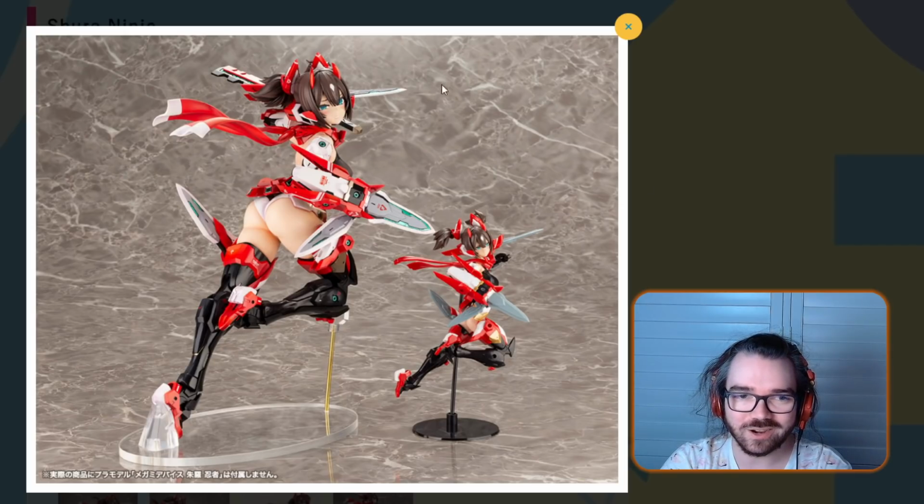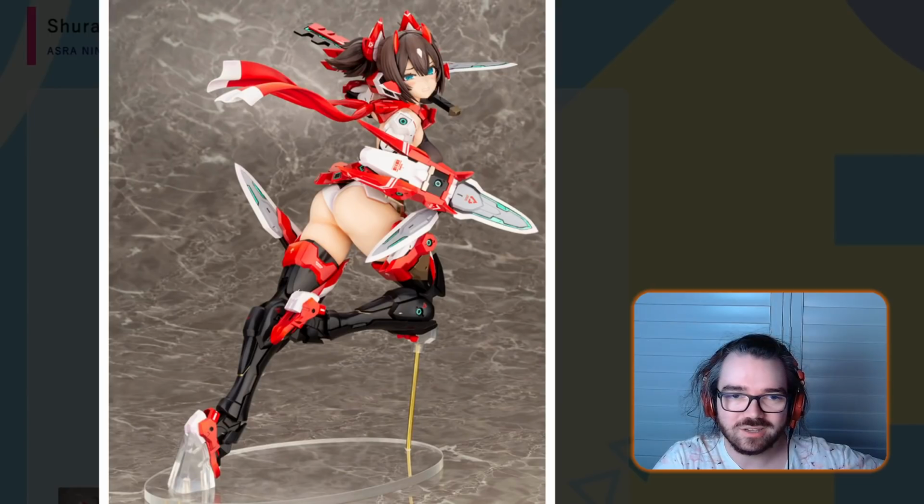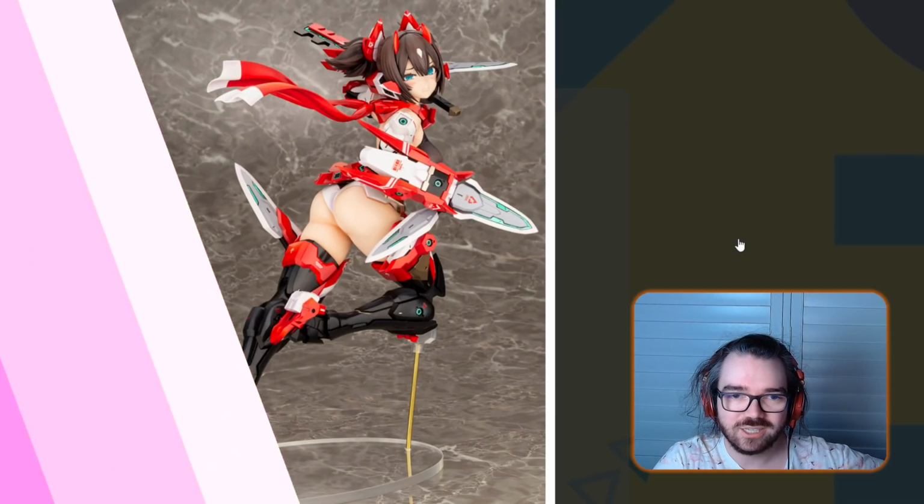They even have a comparison here with the scale next to the model kit, and dear lord, she looks gigantic. But I think the model kit is just super tiny. But it's very clear to see all of the improvements to the detailing and everything they've been able to add to the scale figure. I guess they're showing you can even lay her down, which is kind of weird. But I think overall this looks pretty good.